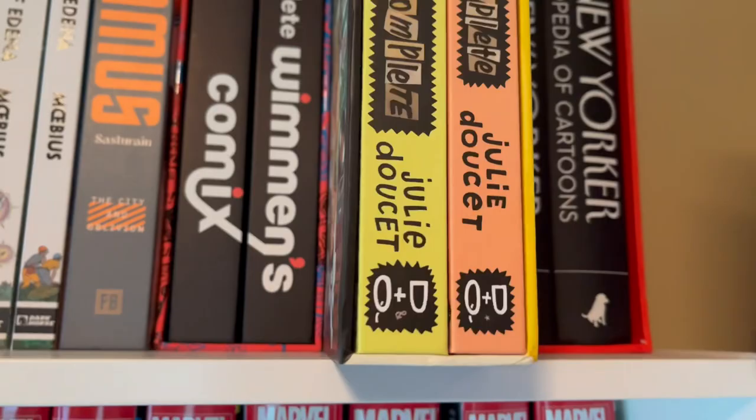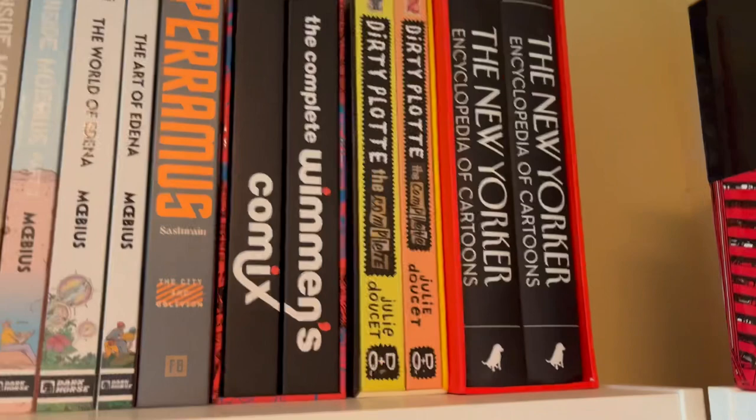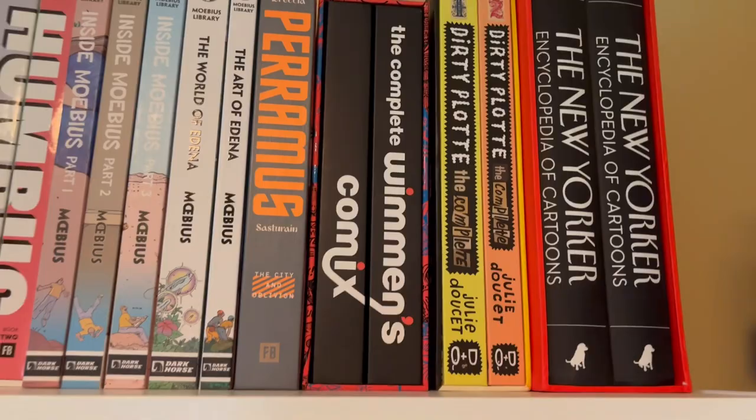Then we have, speaking of great women cartoonists from the underground, Julie Doucet's Dirty Plotte slipcase box set. She's a great French-Canadian cartoonist. Then I have the New Yorker hardcover slipcase up here, the Encyclopedia of Cartoons.